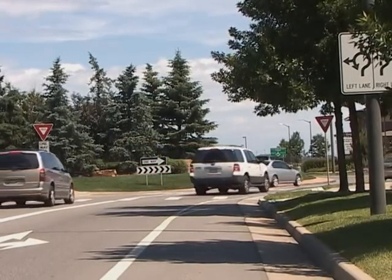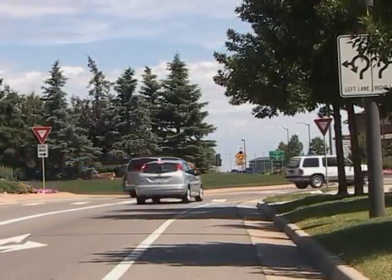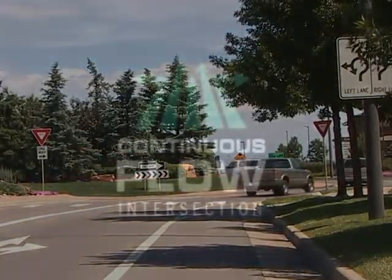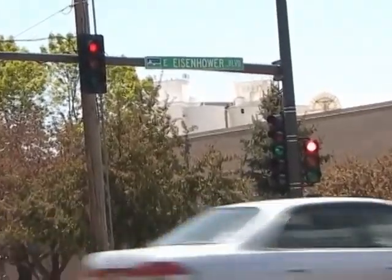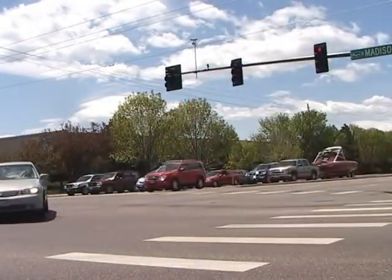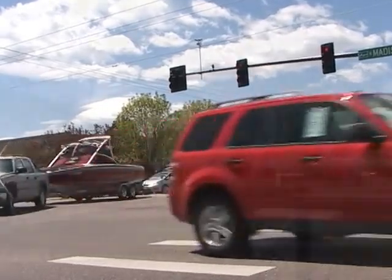The City of Loveland Transportation Engineers, the same people that brought you roundabouts, want you to consider a new, unusual traffic flow concept called a continuous flow intersection, or CFI, which has been selected for Madison Avenue at US 34, Eisenhower Boulevard. A continuous flow intersection is new and unusual, and this video will show you how it works. First, let me tell you why it's needed.